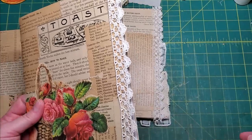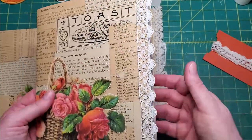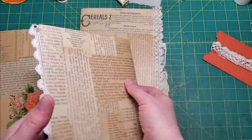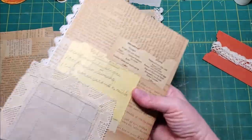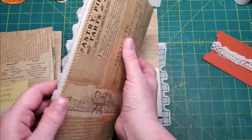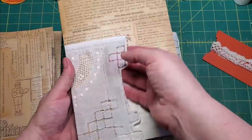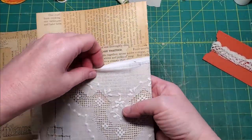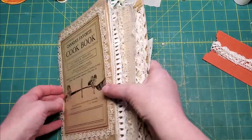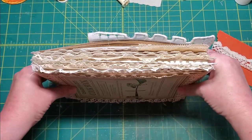Here is some hand crocheted lace that I think I got as just lace. It wasn't attached to anything, because I don't see any threads hanging. So I stitched that on the edge. There's a little more of that. Here's the pocket. And a little more of that. And last but not least, the piece that I cut from the tissue box cover. So these aren't necessarily in the order that I will be putting them in the book, but I just wanted to share that with you and show you how lovely that side is going to look when it's all together.